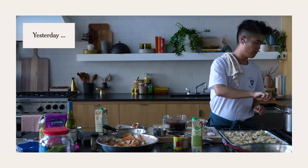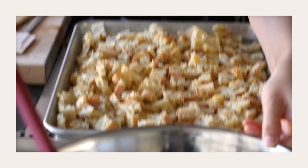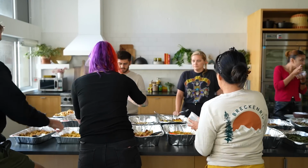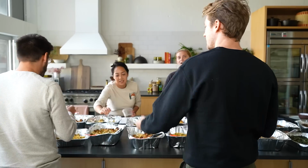Yesterday, we prepped 18 stuffings from NYT Cooking. Today, I thought it would be nice to round out that number with 2 more. We're using these, you've seen them before. We're gonna wash them and recycle them, don't worry. What's really fun too is today we're gonna have some colleagues come over and taste all 20.